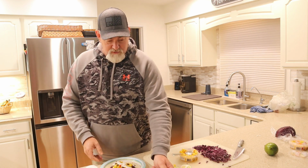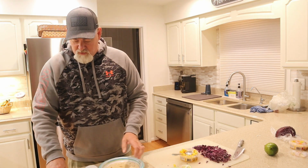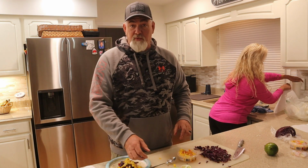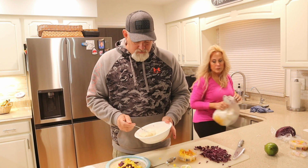It looks delicious. I hope they turned out. We'll see, because Kim's my taste tester. This is a pretty quick and easy dinner. You can do this with any kind of fish.